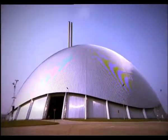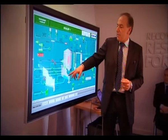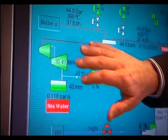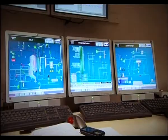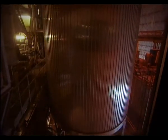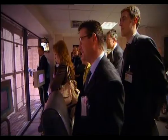This plant takes all the waste that can't be recycled from households in Hampshire, and by burning it, we generate heat. The hot gases that come off that burning waste heat the boiler, create superheated steam that gets fed into a turbine set, and the turbine drives a generator that generates power. This plant would generate about 16 to 17 megawatts, and that's enough to supply electricity to about 23,000 homes.